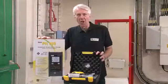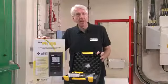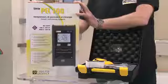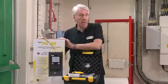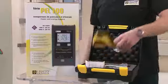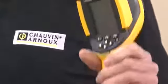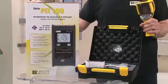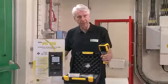The Chauvin Arnoux Energy Efficiency Business Solution includes two really handy bits of kit. The first is a portable power and energy logger, the PEL100. The second, a thermal camera, the Diacam 2. And together, they're the ideal solution for locating and identifying losses and inefficiency in a facility.